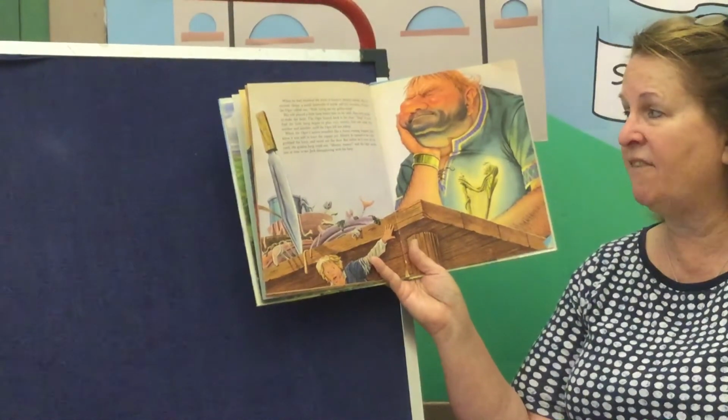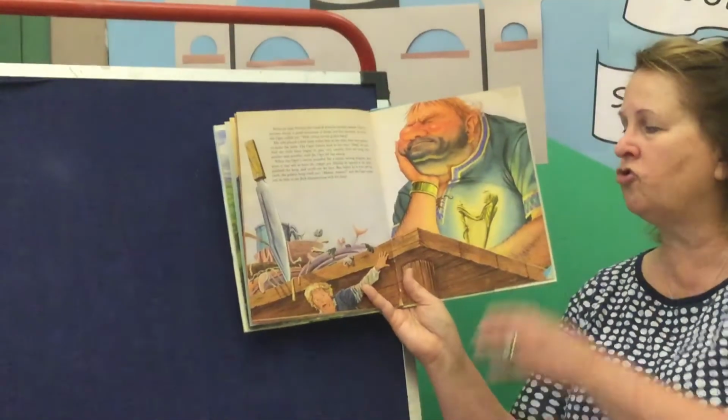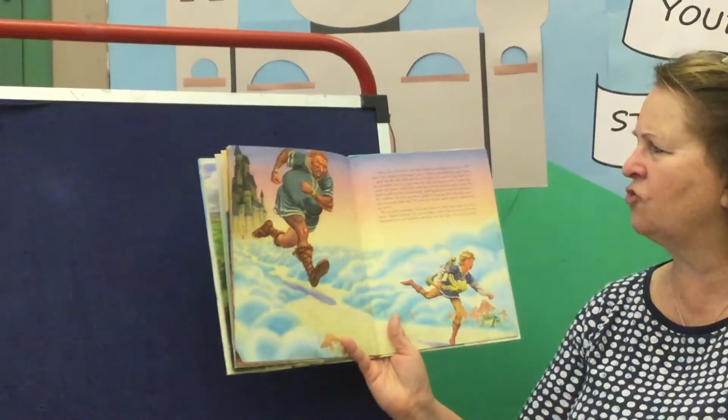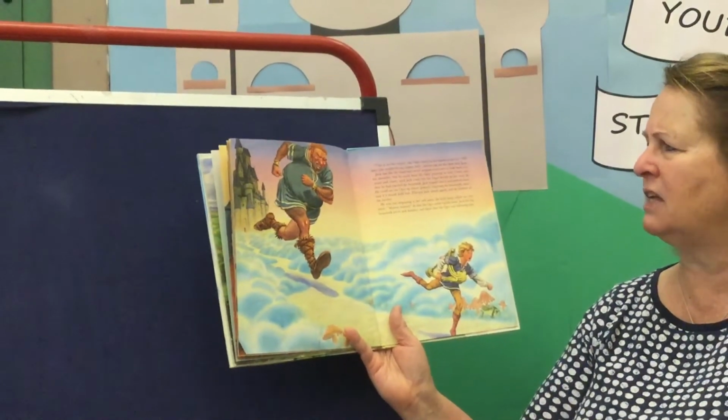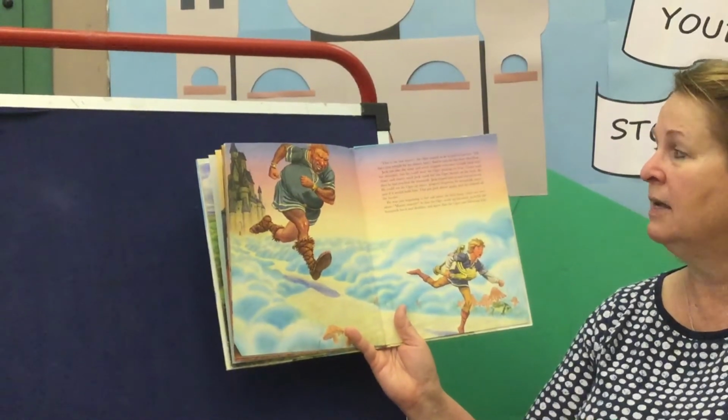But before he'd even left the yard, the golden harp cried out, "Master, master!" And the ogre awoke just in time to see Jack disappearing with his harp. "This is the last straw," the ogre roared, and he leaped to his feet. "I'll have you for my dinner tonight, boy." And he ran out the door after Jack.